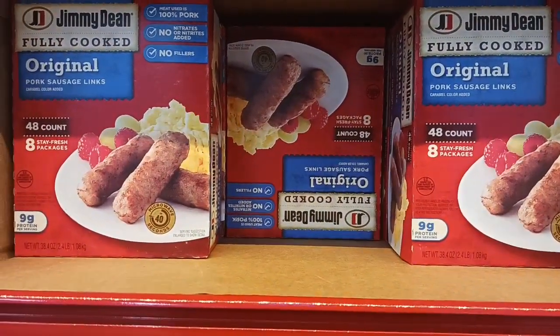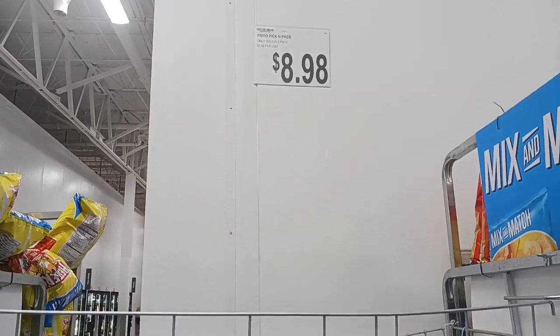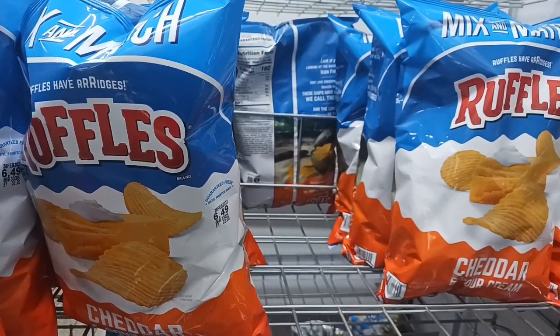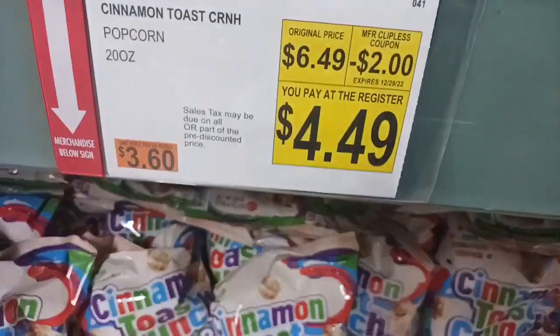coupon for them. We're grabbing a pick and pack, $8.98. Grab the bag. If no bag, just have the cashier scan it. And he likes to pick out two of these, and they're bigger than the family sizes at your local supermarket. This is new. I've never seen it before. Cinnamon Toast Crunch Popcorn is $4.49 a bag.